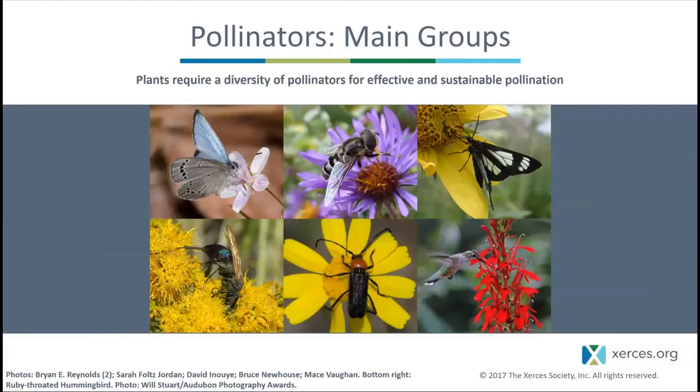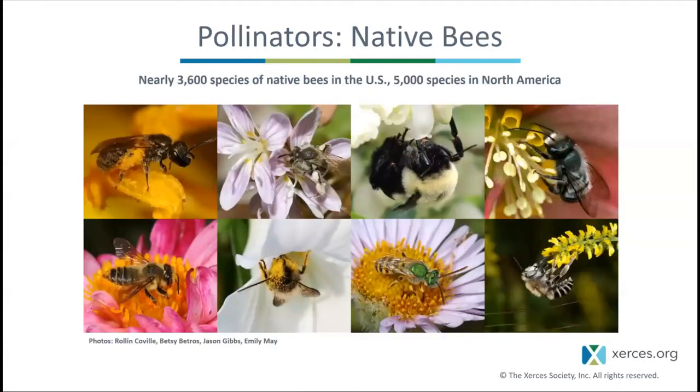And who's responsible for this essential service? There are lots of different types of animals that visit flowers, usually for that sweet reward of nectar, and then end up pollinating those plants. There's a really diversity of pollinators that provide that effective and sustainable pollination. But among those, bees are our most important pollinators.